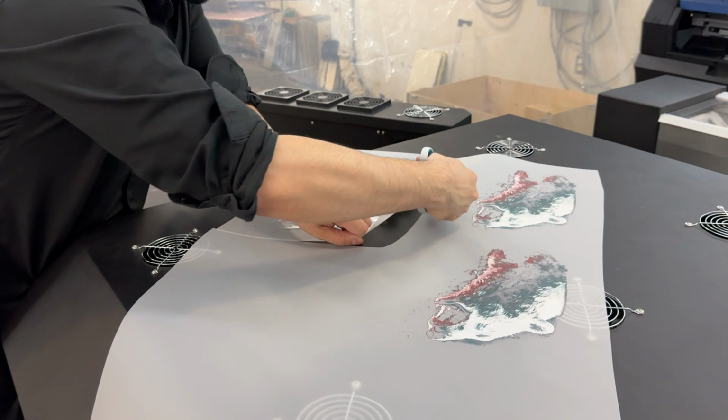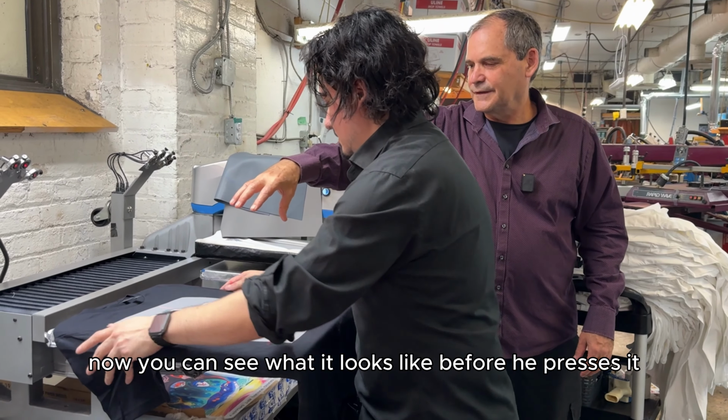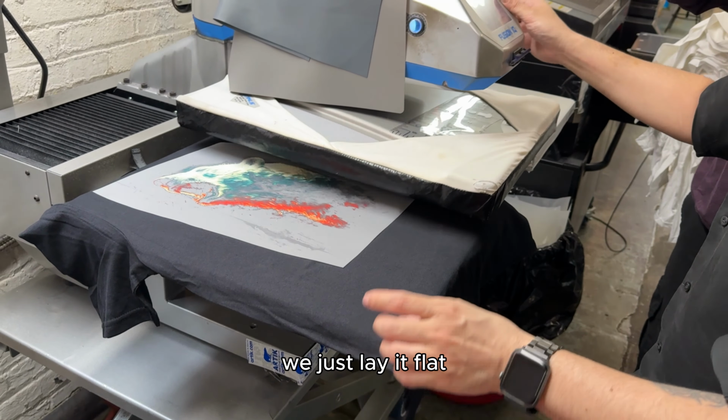Once the design is ready, all we have to do, David cuts it. Now he puts it on the shirt. We actually have a little laser that helps guide us to make sure the design is straight. Now, you can see what it looks like before he presses it. We don't even have to dress the shirt, we just lay it flat.